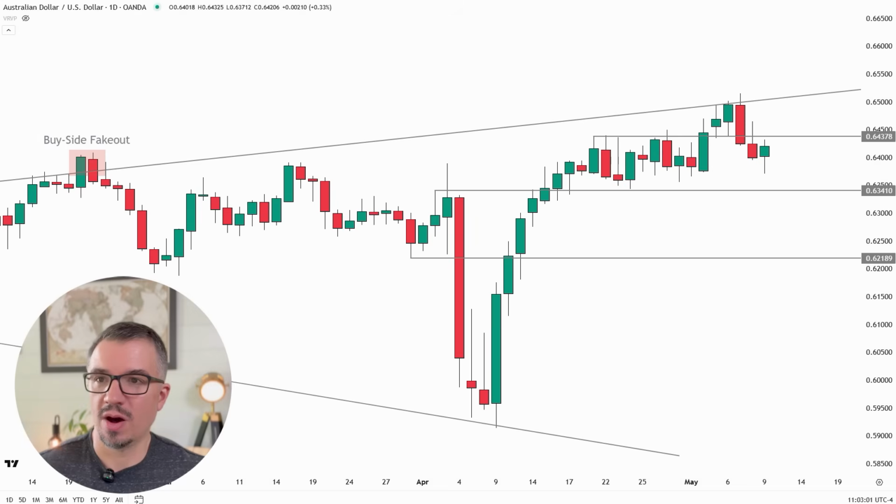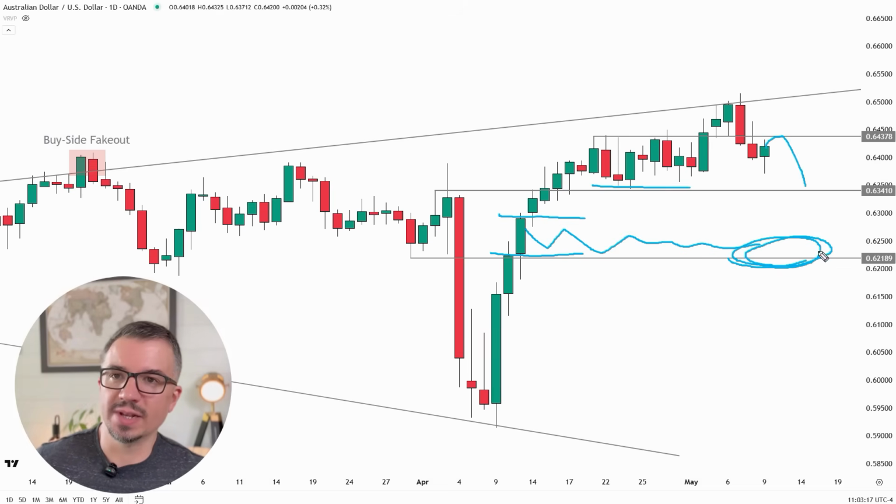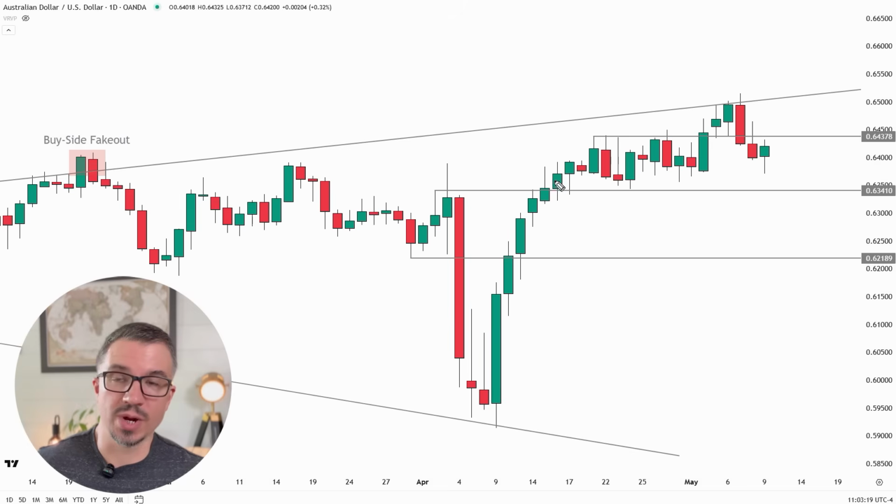all of these are imbalances, right? Because we saw very shallow retraces into them. This one, not so much, but you've got areas like this back here that would be really interesting if we do get a push lower down here at the lows and a sustained break below that. For now, obviously, a very strong uptrend here over the past few weeks, or at least going back to mid-April. So you've got to respect that.